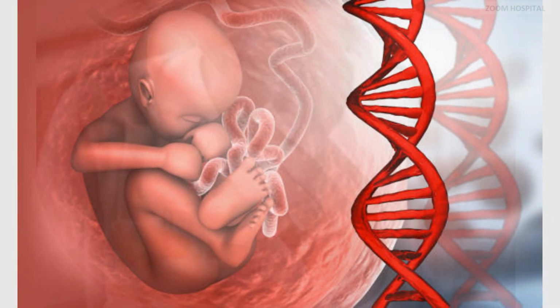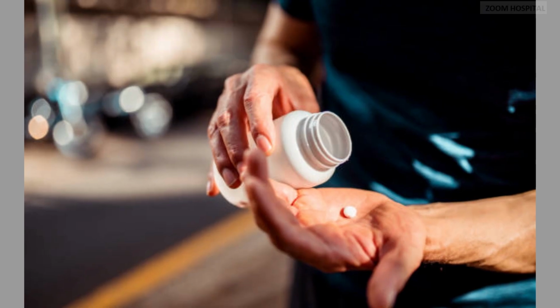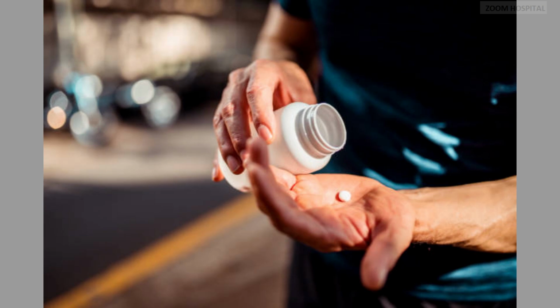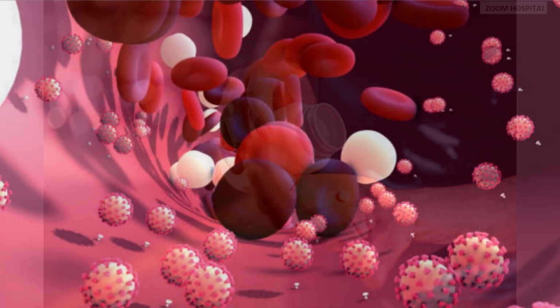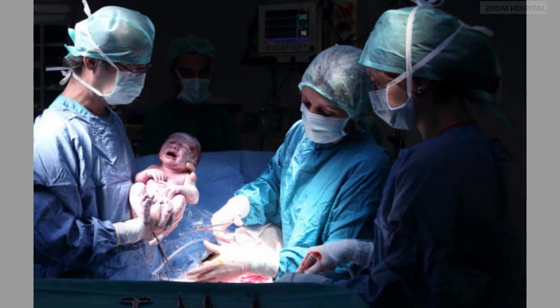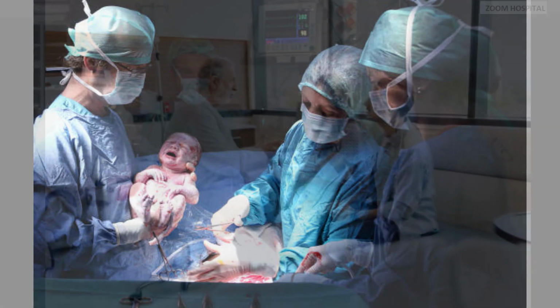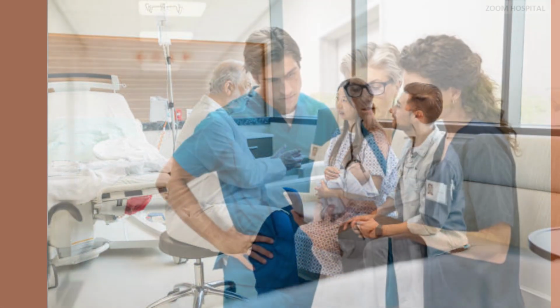The next is antiviral therapy. For pregnant women with high viral loads, antiviral therapy with medications such as tenofovir or lamivudine may be recommended to reduce the risk of mother-to-child transmission. Antiviral treatment can lower the viral load, decreasing the likelihood of transmitting the virus to the baby during childbirth. Your doctor will, among other factors, consider which drug is best for you.